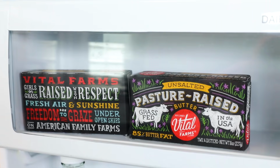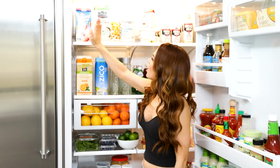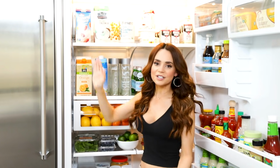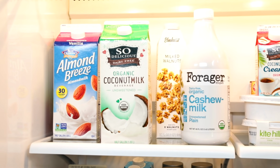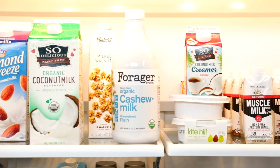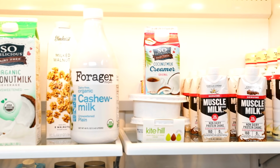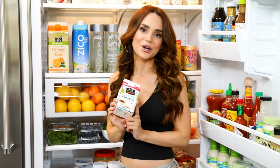We've got butter and vegan butter. On the top shelf of my fridge, I've got almond milk, which I use every day for smoothies, to put in coffee or cereal. Some other dairy-free options other than almond milk are coconut milk, walnut milk, and cashew milk. We even have, by the brand So Delicious, coconut milk creamer. So this is something really yummy to put in your coffee.